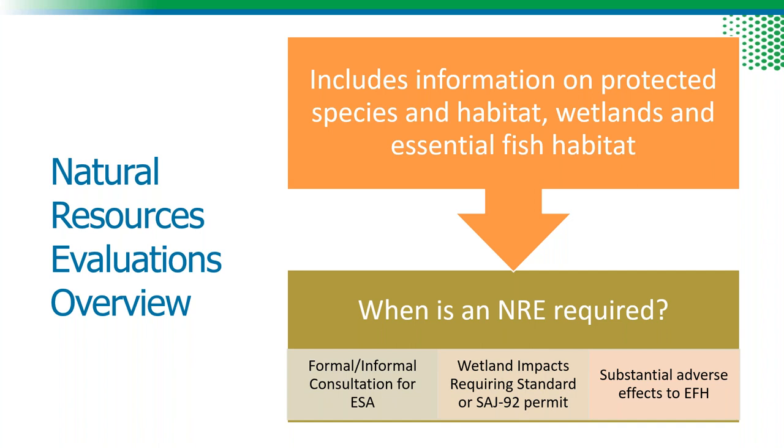The natural resource evaluation is required when we have one of these different situations occurring. If you need to get concurrence for your effect determinations on endangered species, an NRE is required. If the project requires a standard permit or a regional general permit because of unavoidable wetland impacts, then an NRE is required. If you have adverse effects to essential fish habitat, an NRE is required. If any one of these things is true, then a natural resource evaluation is developed. And again, the intent of this is to provide information to the services as a technical report.